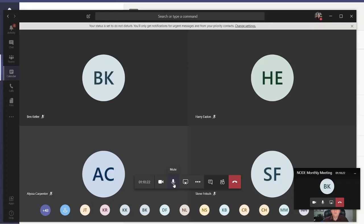Over here, you can mute your mic. Most of you are muted already. This next one is actually how you can share your desktop. Now, I don't have the authority to do this, but if we were doing it, I could have somebody else request to manage my desktop so that they could interact with it once I'm sharing my desktop.